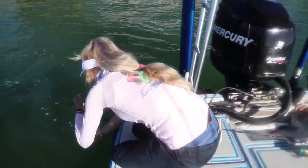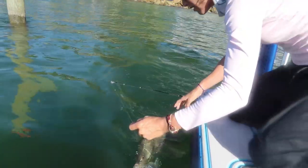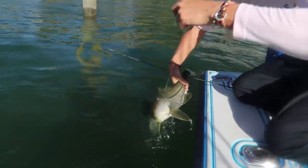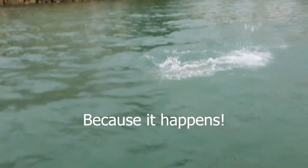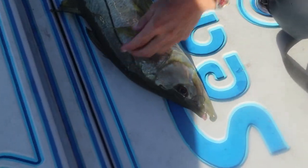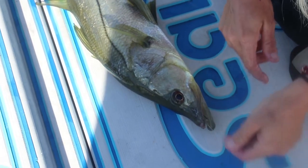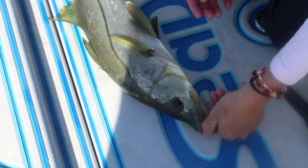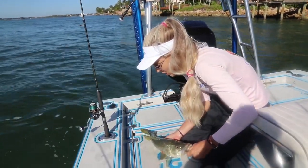Come here, give me your lip. Give me your lip, buddy. I don't want a shark to come up and eat him or eat my hand. Nice little snook to start the day. He's actually a healthy one. Really nice. Look at that circle hook right in the corner, doing its job. This is how these snook live for our future generations and for our kids to catch. Beautiful fish, put up a heck of a fight. He's chunky for his size.